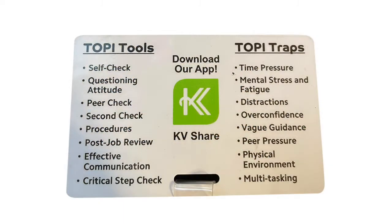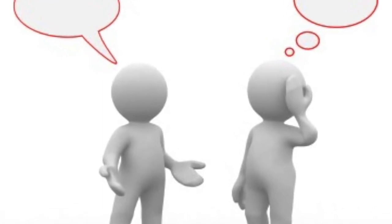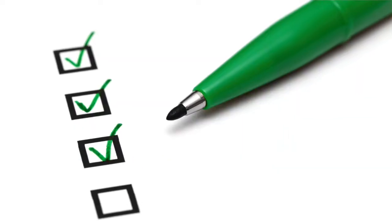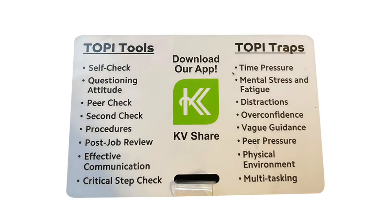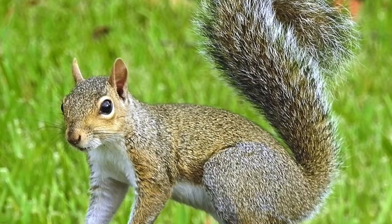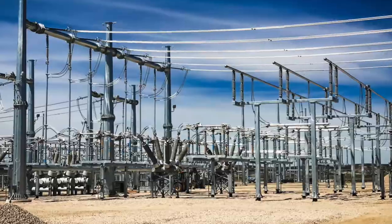We should also have a TOPI tools and TOPI trap card on the other side of the 2-minute drill. With the TOPI tools, we need to do a self-check, have a questioning attitude, a peer check, a second check, procedures, a post-job review, effective communication, and a critical step check. Some of the TOPI traps are going to be time pressure, mental stress and fatigue, distractions, overconfidence, vague guidance, peer pressure, physical environment, and multitasking.